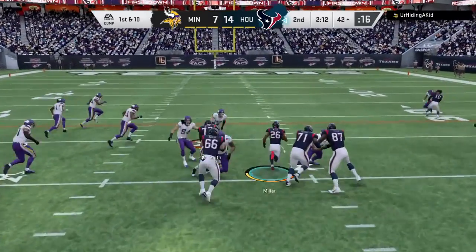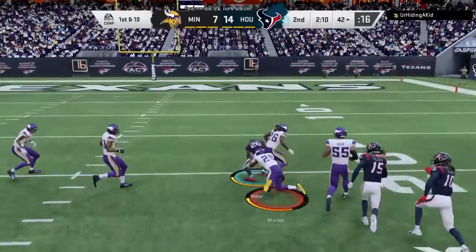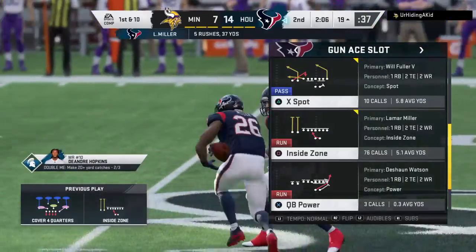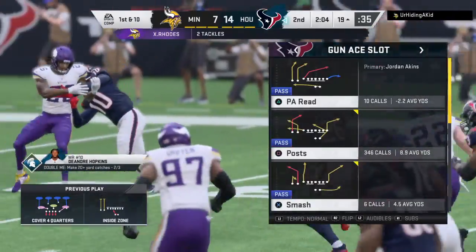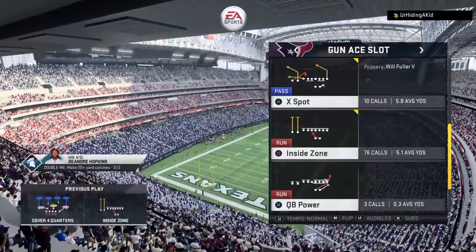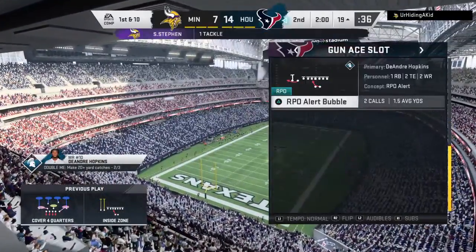They keep it with Miller on 1st down. And he's got some space here. And they'll wind up getting this one all the way down inside the 20. 23 yards on the pickup there and a 1st. We've hit the 2-minute mark in the 2nd quarter. 14-7.